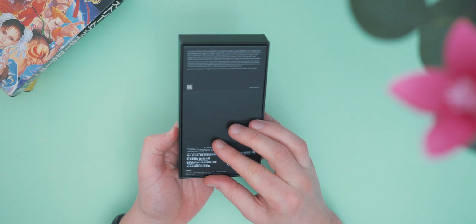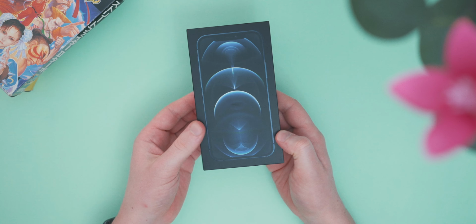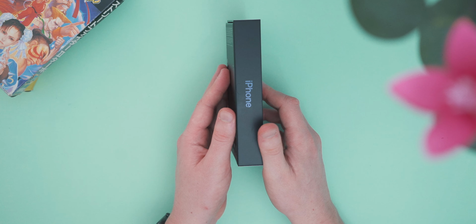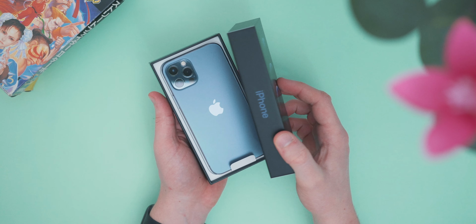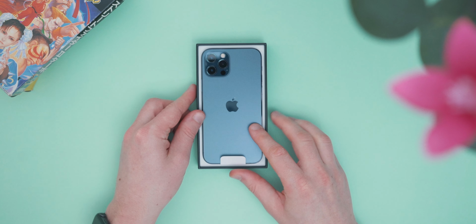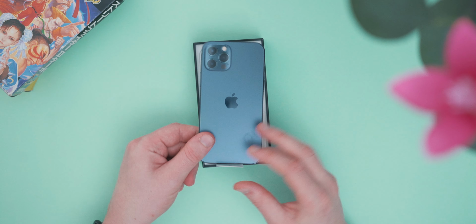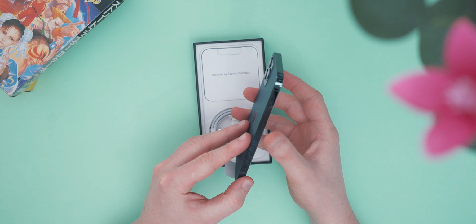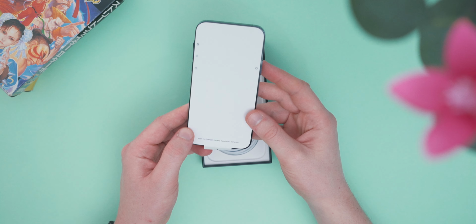It feels way lighter as well, I must admit. There's all the details. Nice box, actually. Apple do a good box, so let's keep going. And there it is, straight up. There is that lovely Pacific blue. Oh yes, quite nice. It's fingerprinty already, thanks to those. Look at that. But very nice.